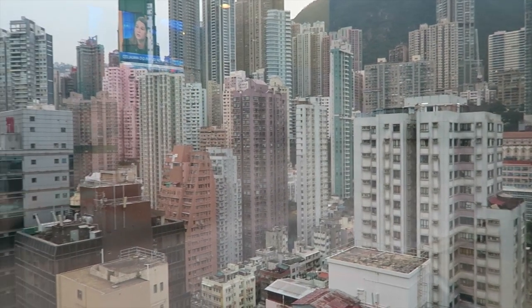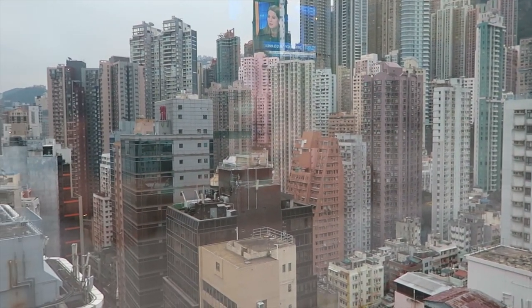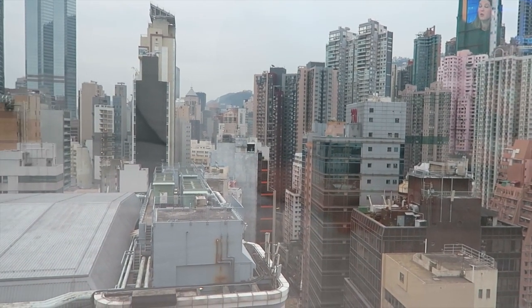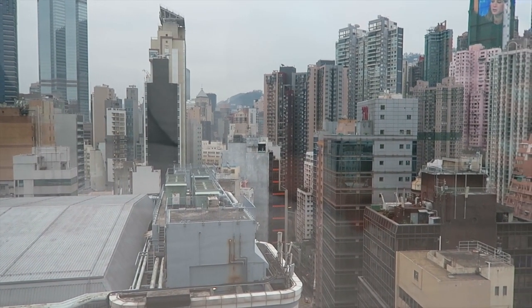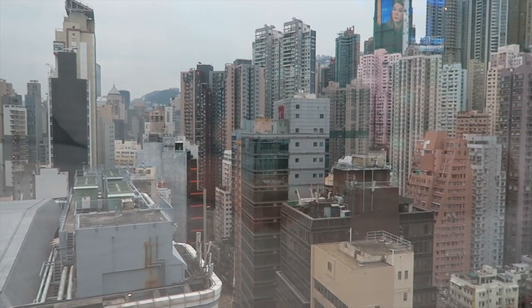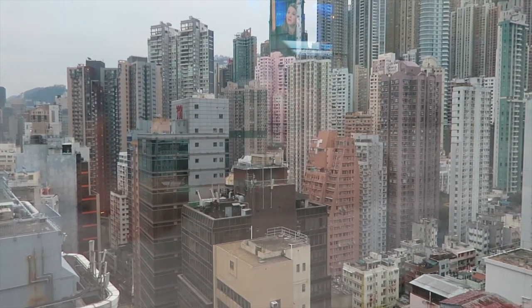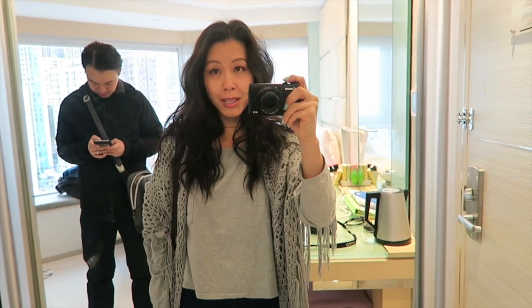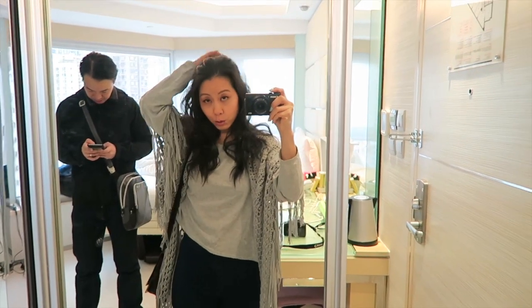Here is the view from our hotel room. We're on the 30th floor and as you can see, it's just buildings, buildings, and more buildings. So a very typical Hong Kong scenic view of the density. So we are ready to head out. My hair is extremely fluffy today. I just did a loose beachy wave.